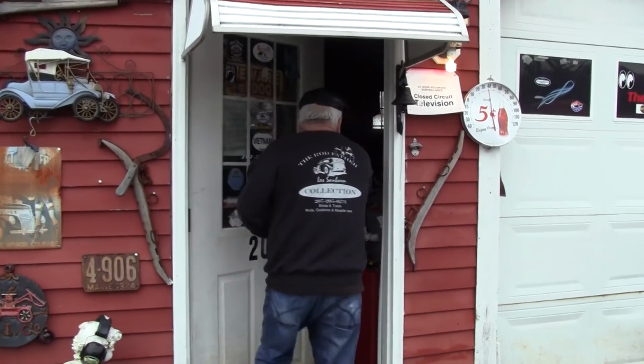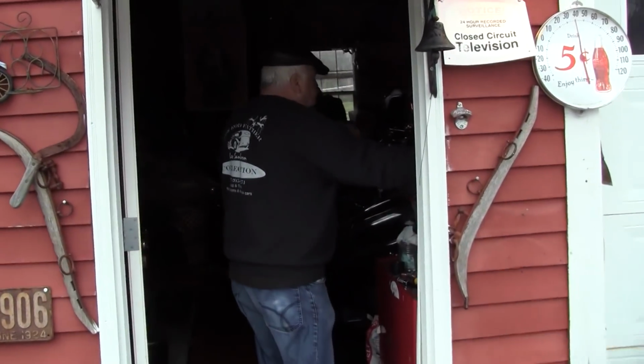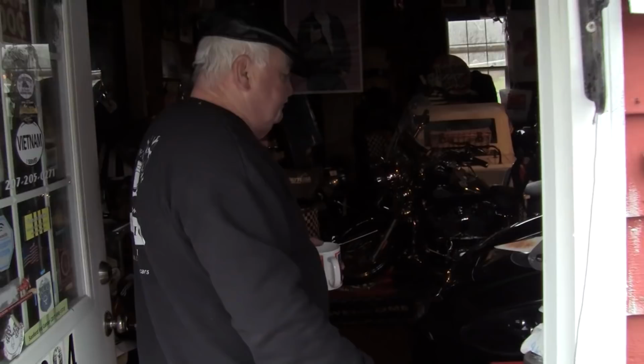Up here in Maine. Got some vehicles out here. Yeah, them there are just an overflow. An overflow. All the good stuff's inside. Okay, well, let's see what you have. Kind of messy from the winter.